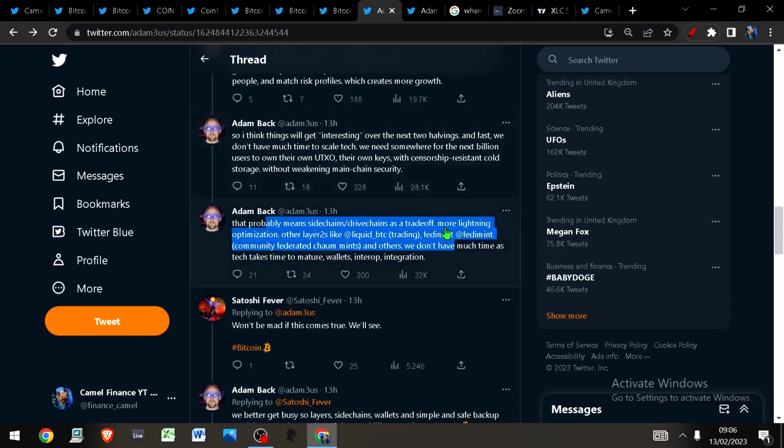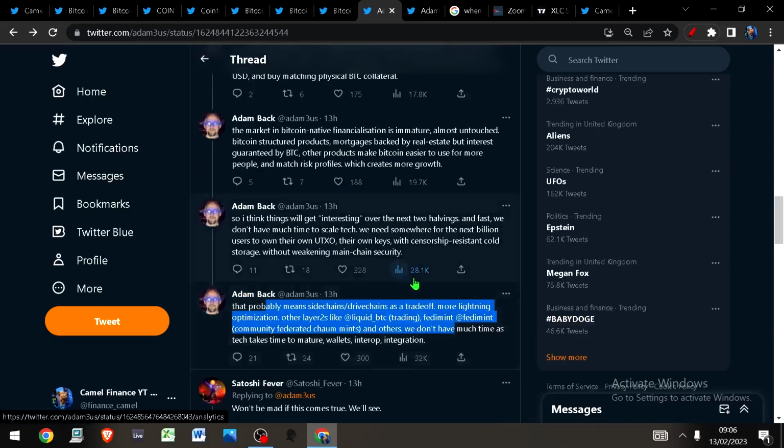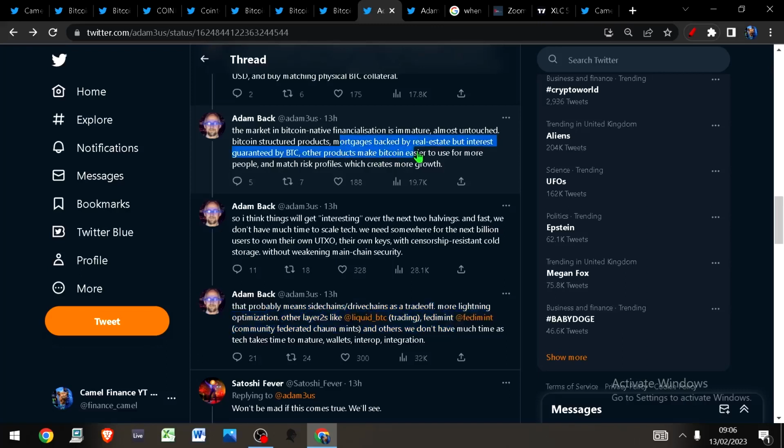So this year is going to get incredibly interesting, particularly if we can start to see things like these products, which are mortgages backed by real estate, but interest guaranteed by Bitcoin. Bitcoin needs to first confirm that it is going to continue to go up based on its scarcity and the factors listed above.